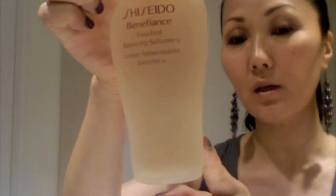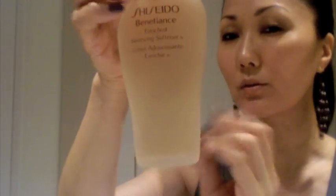And the first one is the Benefiance Enriched Balancing Softener. Now they do have one in just a regular, not enriched. I tend to always use the enriched regardless of whether or not it's summer or winter. I just kind of prefer it. And the regular one has a bit of a greenish tint. There's just a little difference in color. Love, love, love that.